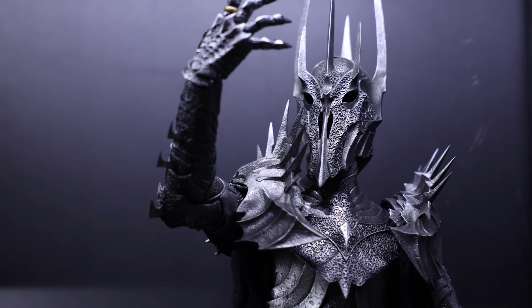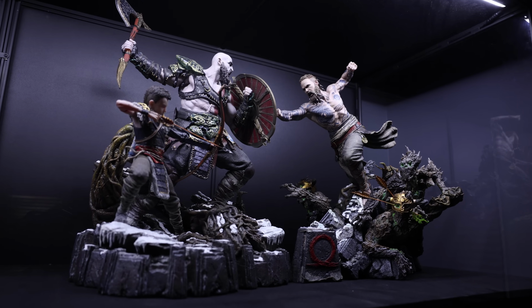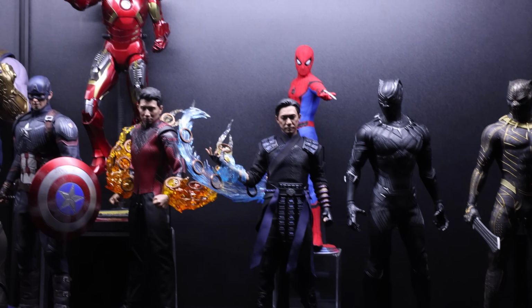As I've said before, there are so many high quality figure and statue offerings in today's collectible market, more than ever before. And because of that, you're going to have to make difficult decisions because budget and space is forever going to be finite. And considering this is the reality in which we live, you're going to have to be prepared to make tough decisions. And I think at the end of the day, you're going to have to decide what's important to you.